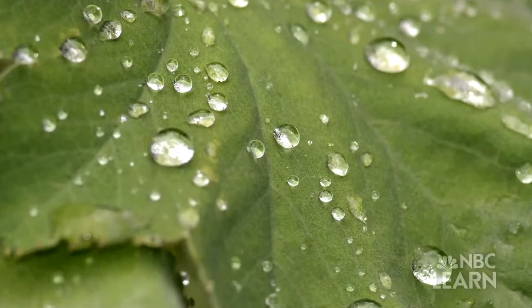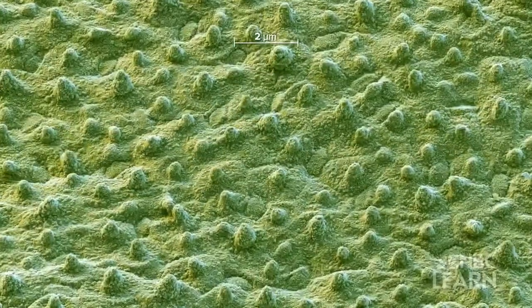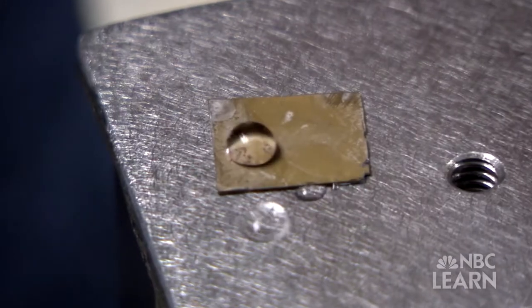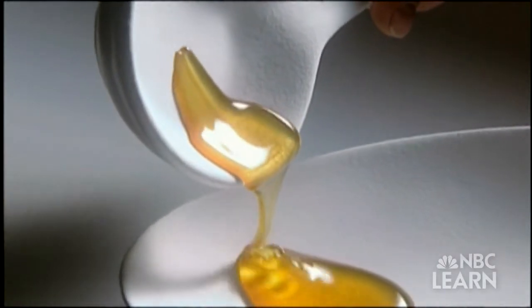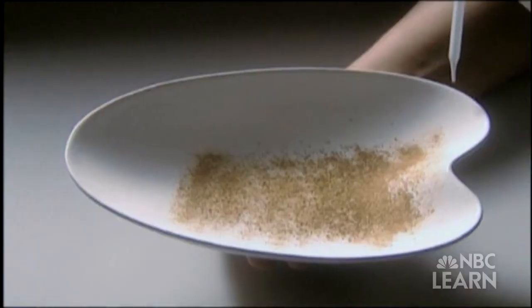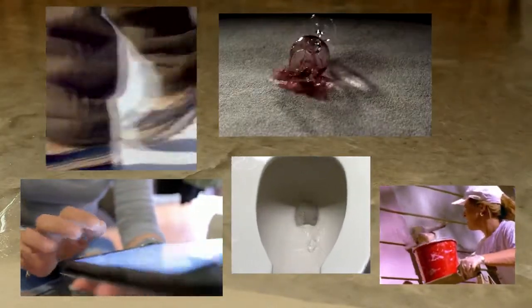Other nature-inspired research comes from water repellent and self-cleaning plants, like lotus leaves, which are naturally covered in nanoscale bumps. Scientists and engineers have manufactured super hydrophobic, or water-resistant, nanostructured surfaces and nano-layered coatings that cause water drops to bead up and roll off, removing dirt and debris as the droplets pass over the surface. Similar surfaces and coatings will soon be used every day.